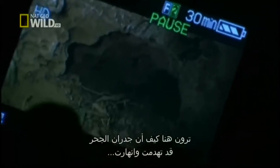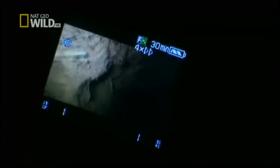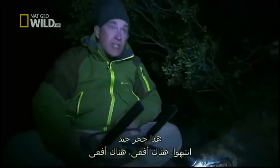Here, the soil changes. You can see where the walls have kind of been broken down or decayed. You can see little crevices, lots of roots. It's a good burrow. Watch it! Snake! We got a snake! The robot has found a snake!